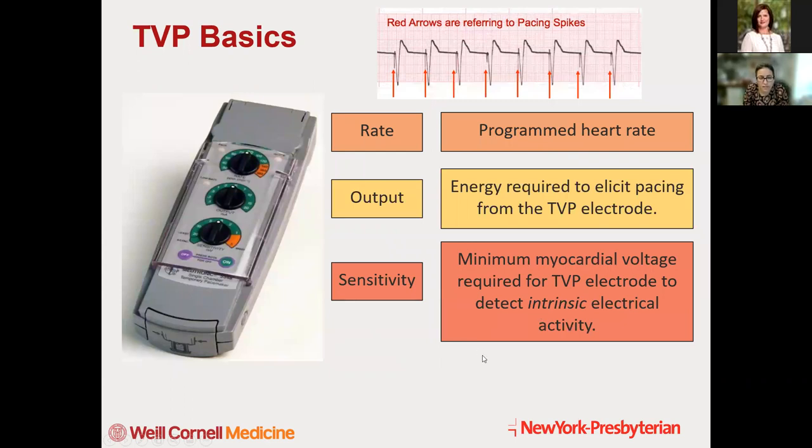All right, so TVP basics. It seems very daunting to have the TVP box out, but it's actually pretty simple to use. It has three knobs, and they all might look slightly different, but they usually have these three dials. The dial on the top is the heart rate. This is just how fast you want your patient's heart to beat, and you're programming in the beats per minute. Number two is the output. This is the energy that is delivered through the pacing wire, and we're going to use the minimum amount of energy to capture the heart. And then the last dial is the sensitivity. This is the minimal myocardial voltage that's required for the TVP electrode to detect intrinsic electrical activity.